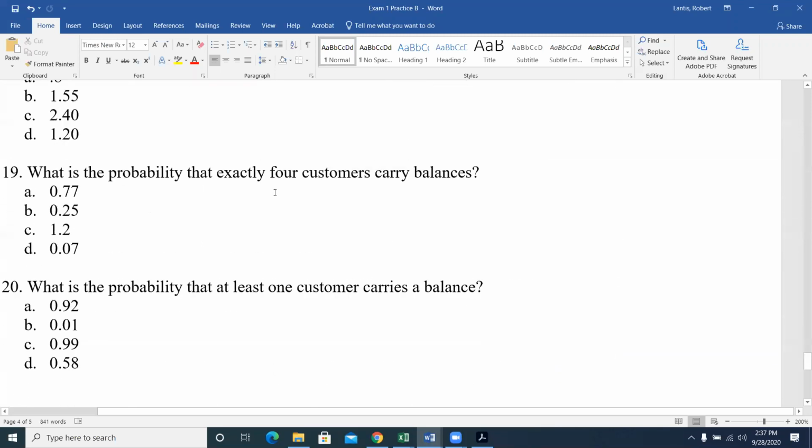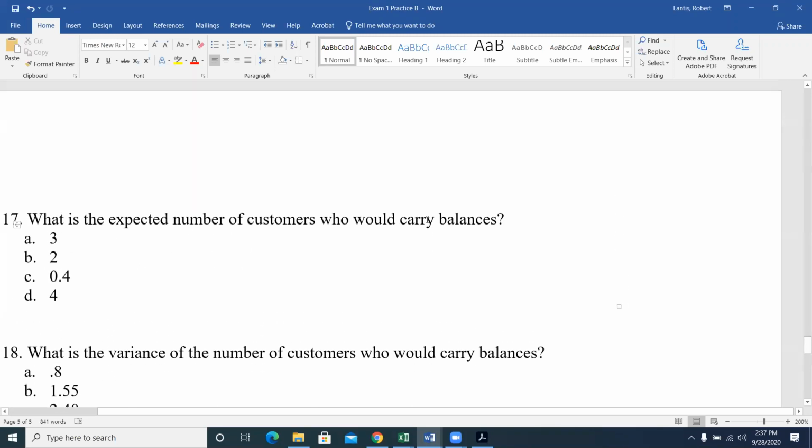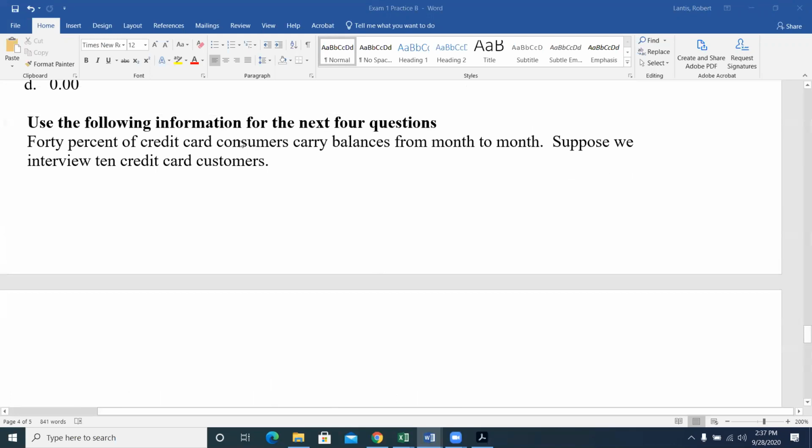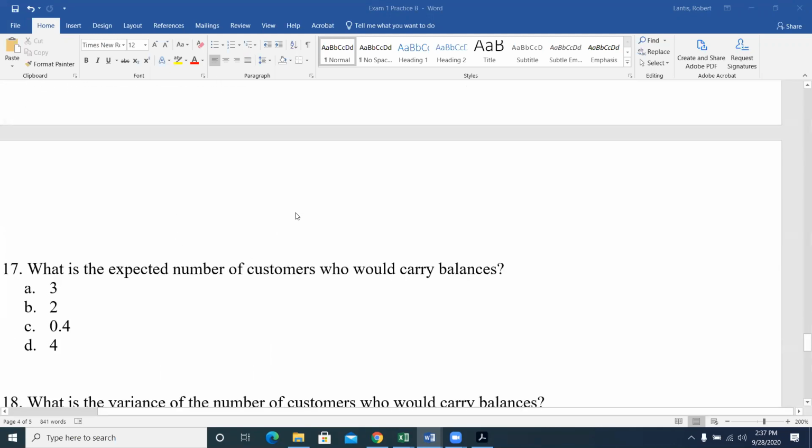I'll talk through this one, I do want to go through this one actually. I'll go through this pretty quick. If we start on question 17, these binomial examples. Let's say I've got 10 credit card customers. The probability any one customer carries a balance from month to month is 40%. And I'm interested in the expected number of customers who carry a balance.